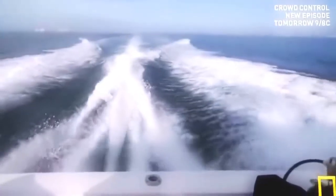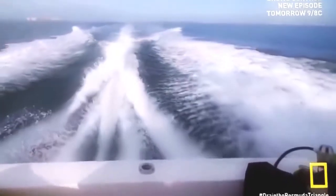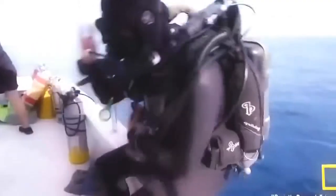Local fishermen have reported wreckage in this area, and Mike's looking for it on his sonar. We just ran over the target. It's low profile, it's fairly small, which you'd expect for an aircraft. I guess at this point now, it's just time to suit up and go check it out.